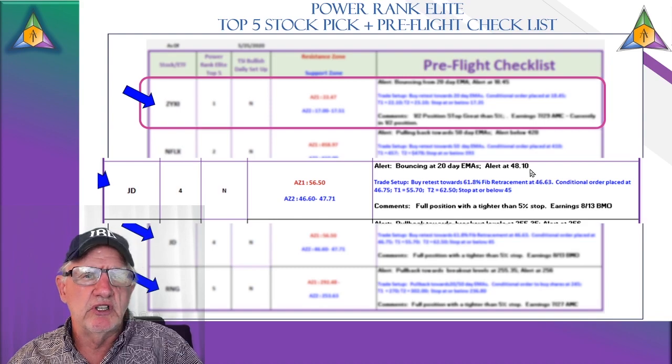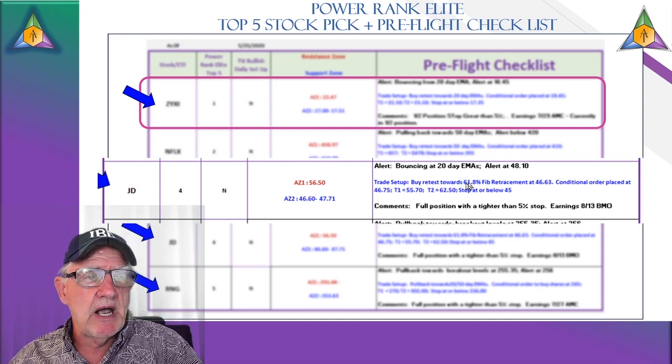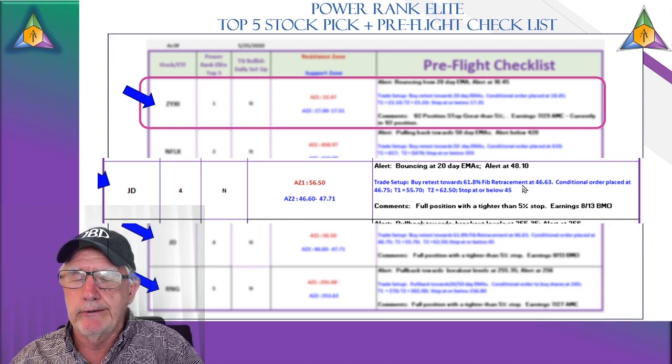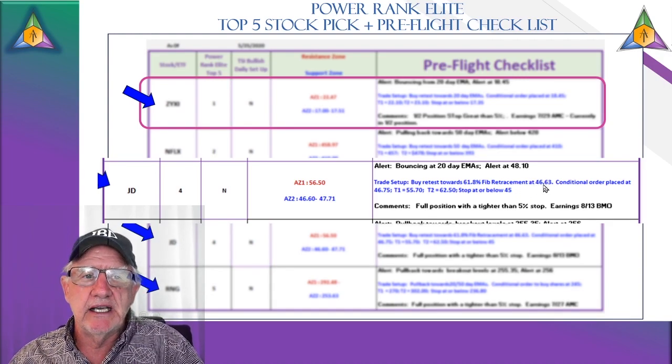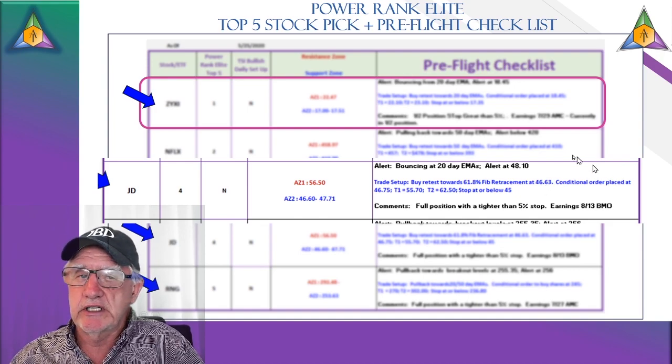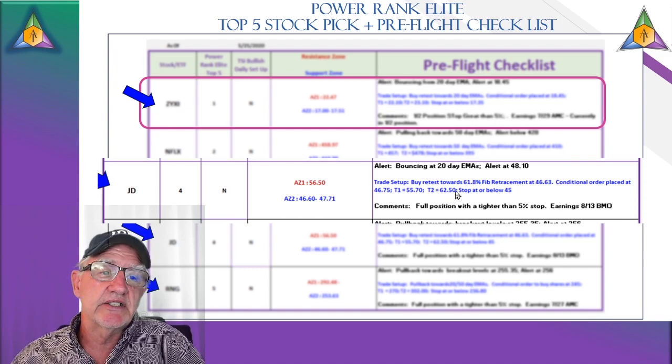Current prices on this, we'll look at the chart now, so you'll see where the current prices are. Then secondly, my trade setup. I want to buy a retest of the 61.8 Fibonacci retracement. You may be going, what the heck is a 61.8 retracement? Don't worry. I figured that out to get a level. The level is at 46.63. I'll be placing what I call a conditional order, and your brokerage house can help you do this, at 46.75. Here's my target. My profit target number 1 is at 55.70. My profit target number 2 is at 62.50.